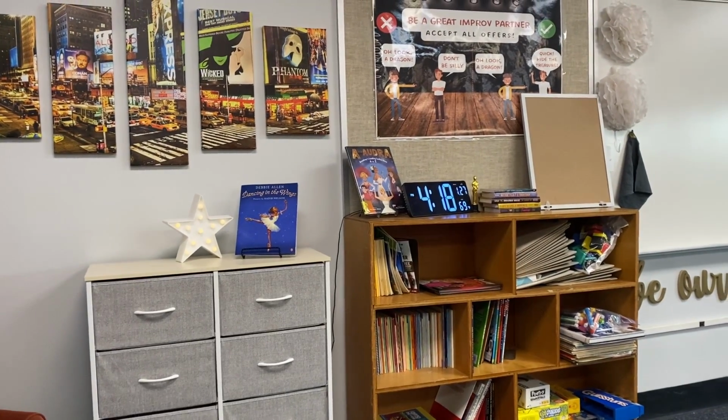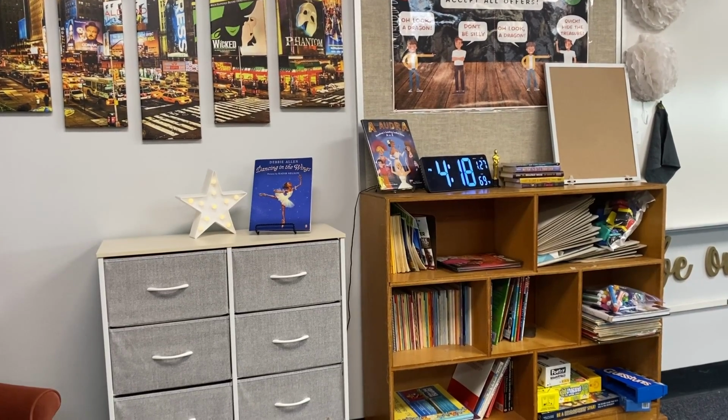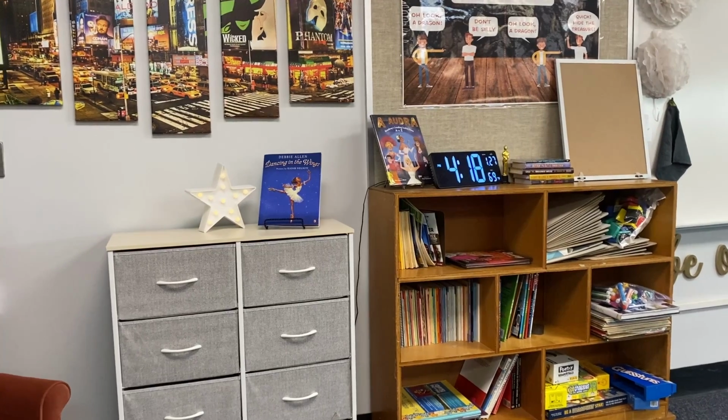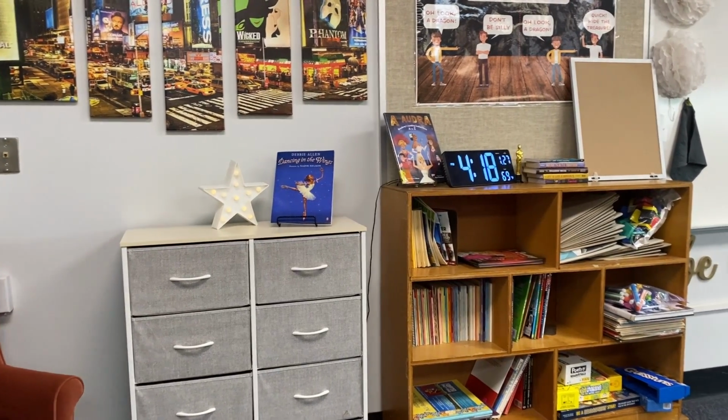And then I've got this space. The fabric bins just have random office supplies in them right now. I haven't found a great purpose for them yet. So if you have any ideas for the fabric bins, let me know in the comments down below.